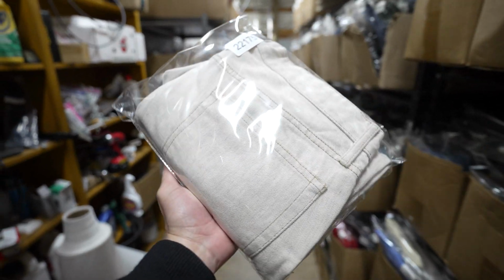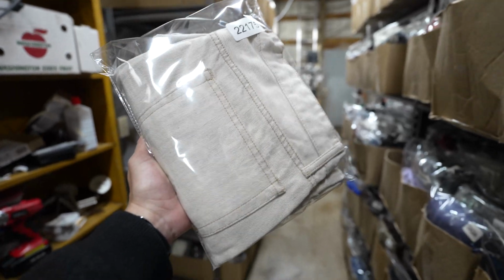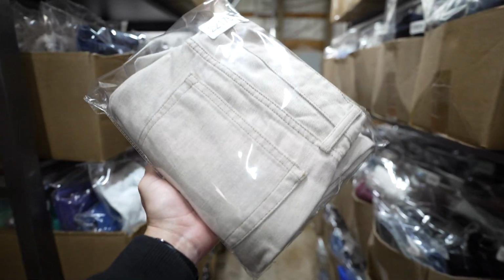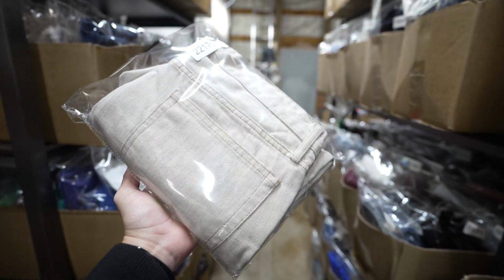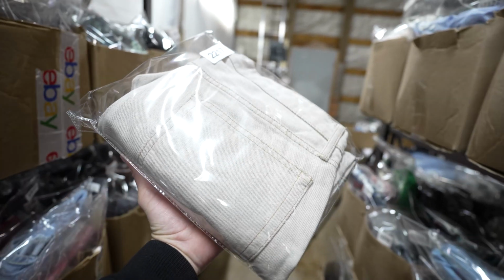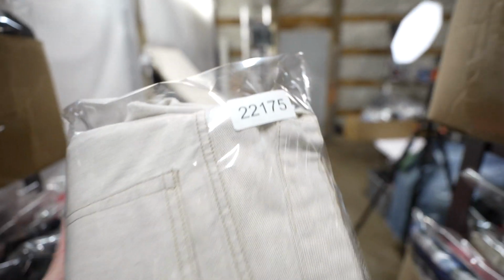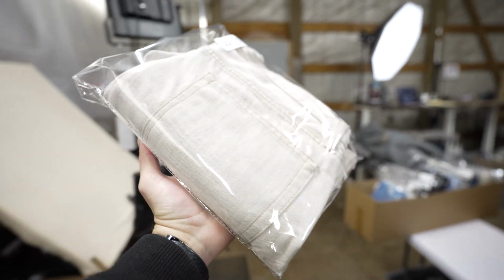All right, so I think we're seeing a theme here. A lot of items that I just listed are selling right away, which is a beautiful thing to see. These are some Bonobos denim jeans, ring spun denim. These sold for $22 on a best offer plus shipping. That SKU number is pretty recent, so maybe 2 to 3 weeks old. But yeah, loving seeing these faster sales coming through.